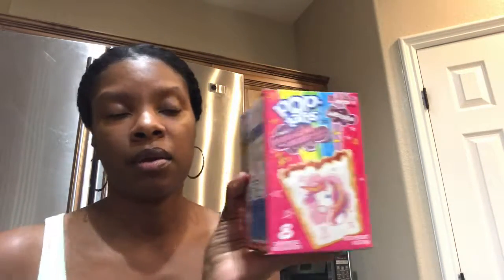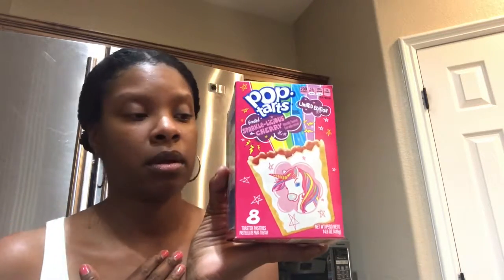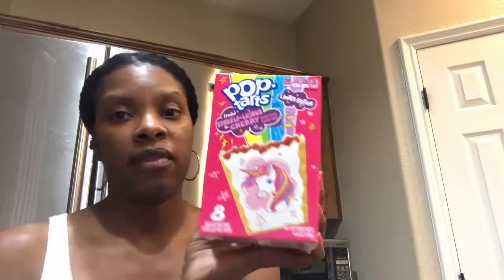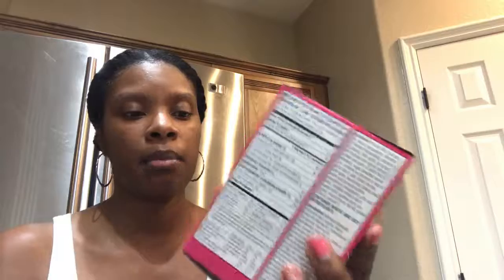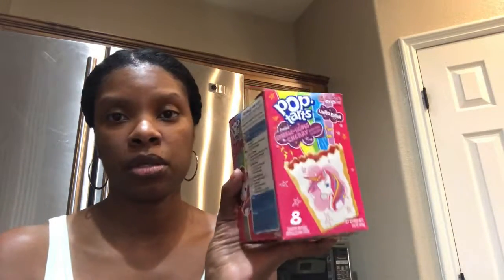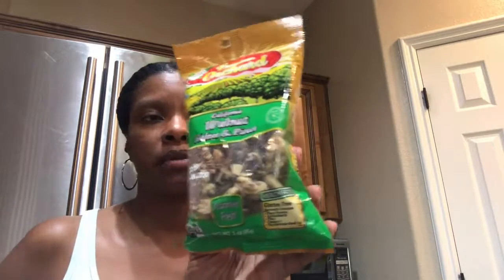Got more of these. My youngest boy loved these. I haven't enjoyed them yet, but I couldn't get over the face on it. This is the Sparkling Licious Cherry. You get 8 Pop-Tarts, toasted pastries is what they call them. And let's see here. Got more of the Premium Orchard California walnut halves and pieces. I love these things. Also got the Taste of Oasis dried mango. This is delicious, you guys.